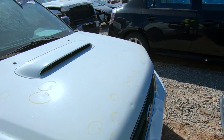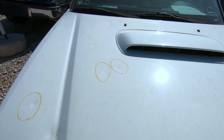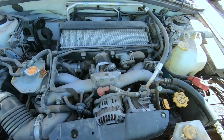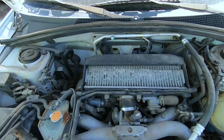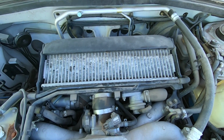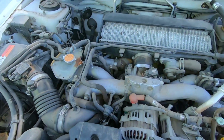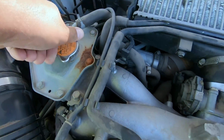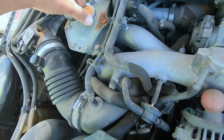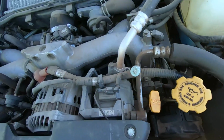Let's take a look under the hood. And then, of course, we want to try to fire it up and see if she'll run. Well, that's an interesting looking engine. I actually really love Subarus. I really do. Cool intercooler. Get it? It's a cool intercooler. Let's hold this hood up. Got a little bit of rust here, not too much. The coolant is very nice. I like that. Cooling system looks good, real clean. Let's check the oil.